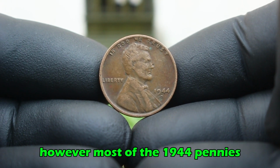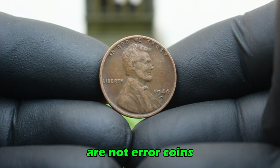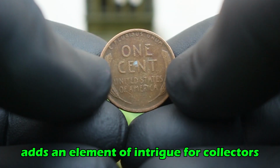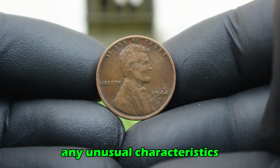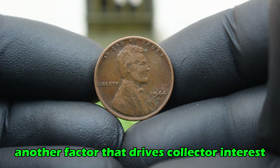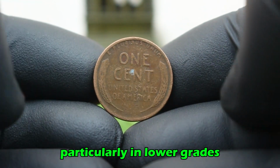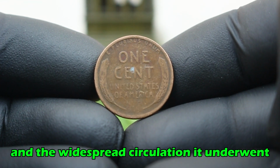However, most of the 1944 pennies, including the 1944 D variety, are not error coins and were struck using the standard copper composition. Still, the existence of these error pennies adds an element of intrigue for collectors, and it is often worth looking for any unusual characteristics in a 1944 penny that might indicate an error. Another factor that drives collector interest is the fact that the 1944 Lincoln wheat penny, particularly in lower grades, has a distinctive aged look due to its age and the widespread circulation it underwent.